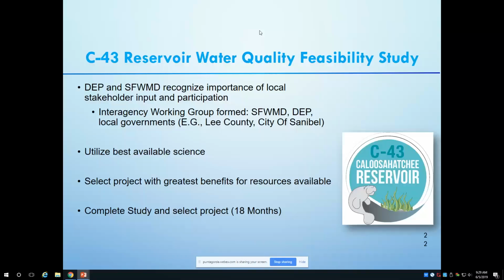And the order is clear. It doesn't say, we do a study. It says we implement a project. And so that is the intent. So I also wanted to note that in addition to this forum, there are going to be other opportunities for public input into the feasibility study. You'll hear a little bit more about that in a minute.